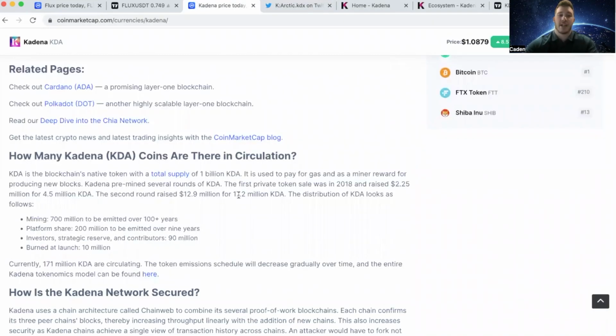Kadena is the blockchain's native token with a total supply of 1 billion KDA. It is used to pay for gas and as a miner reward for producing new blocks. The distribution of KDA looks as follows. Mining: 700 million to be emitted over 100+ years, which is a lot.